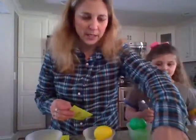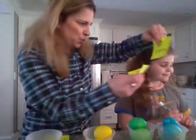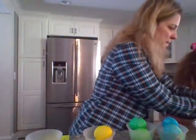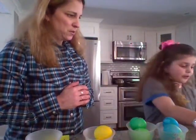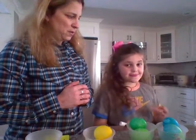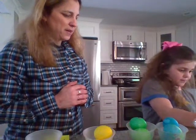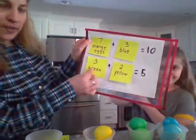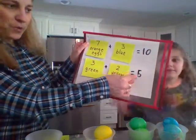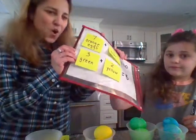Let's do green and yellow. Green and yellow. 3 and 2. Let's do that. Okay, let's make number sentences. How do we make number sentences with plus? 3 plus 2 equals 5. Okay, so here we go. Show everybody. Look what she did. We have the three green plus the two yellow equals 5 eggs all together. We made number sentences. Awesome job, Lane.